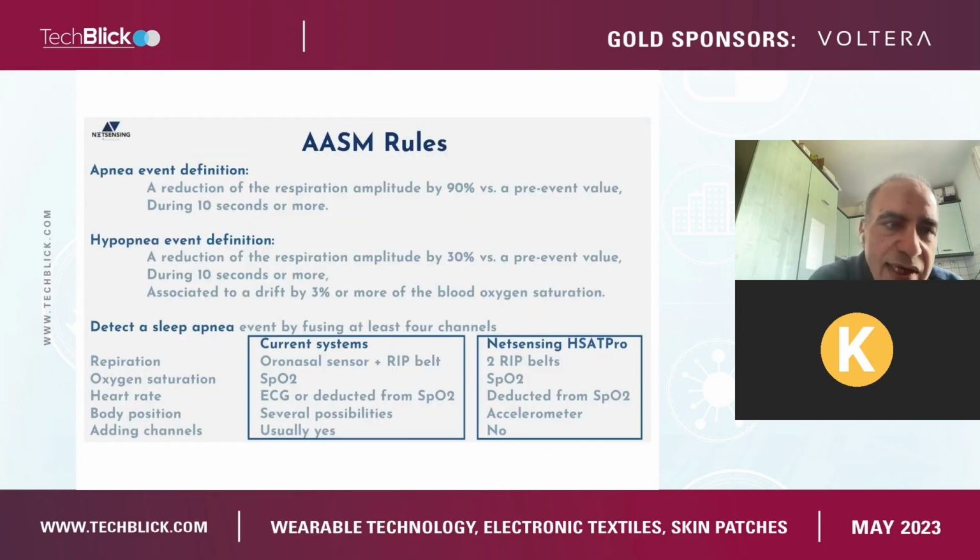First of all, there is a dictator in this market for detection and treatment. Actually, it's called the American Academy of Sleep Medicine, or AASM. They dictate a number of rules to detect and calculate apnea events. So let's say that an apnea event is a reduction of respiration amplitude by 90% versus a pre-event value. And this reduction has to last at least 10 seconds.